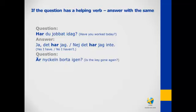Another question. Är nyckeln borta igen? Is the key gone again? This is a very common question in my house. And the answer could be, ja, det är den. A very common answer to that question. Nej, det är den inte. So as you can see, you answer with the same verb as the question.